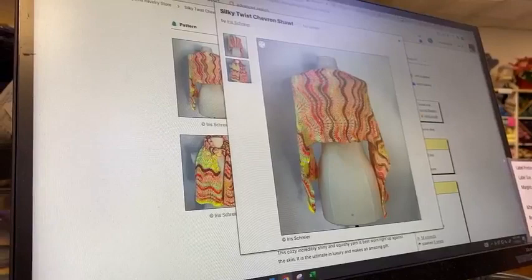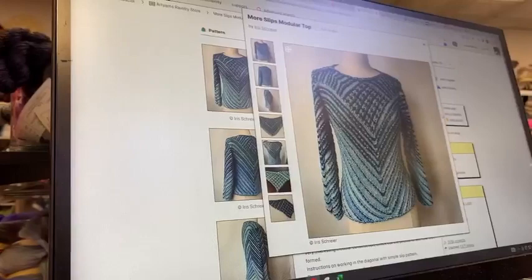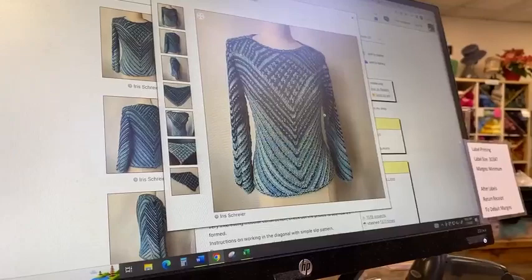And I think there's a few more in the collection. Here's more slips modular top. If you liked her first one, she just whipped this one out. It is amazing to me.